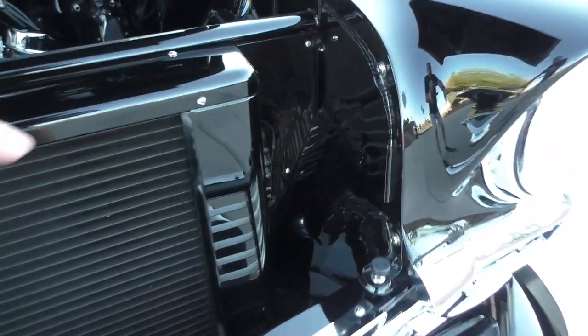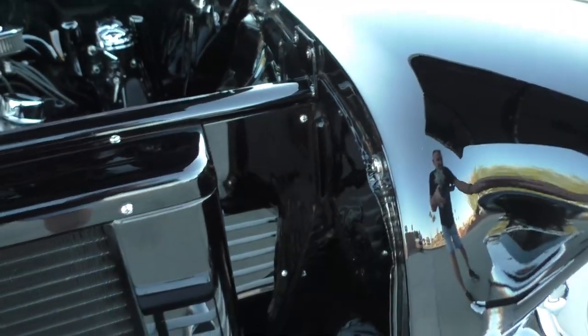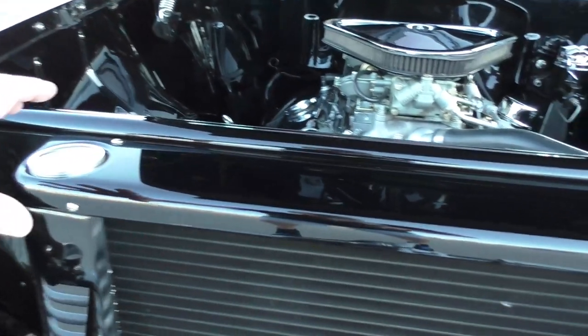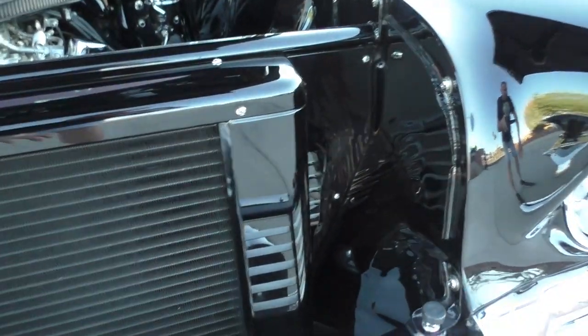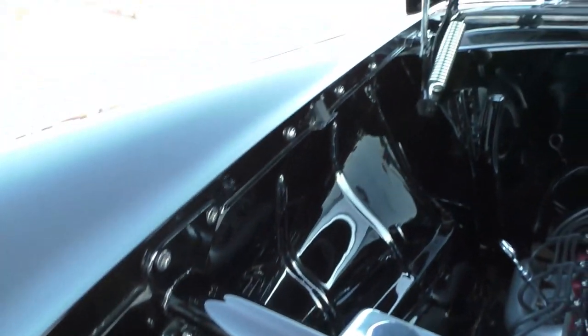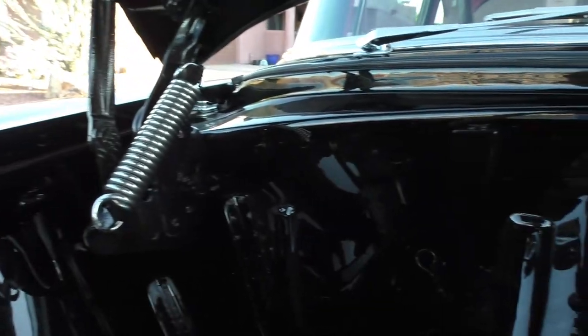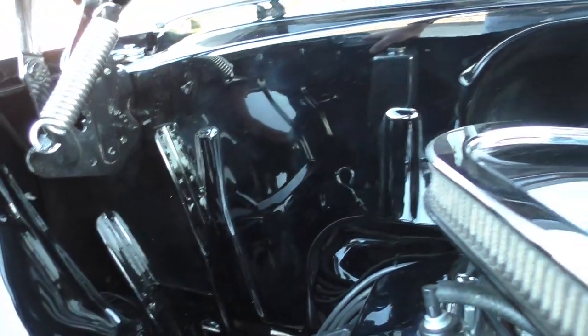Up front here has a custom built core support that's been finished obviously in body color, show quality finish on it. Custom built radiator shroud all the way around, stainless hardware. Finish follows all the way down here. Along the firewalls you'll see the stainless fasteners here on the aprons. Smooth firewall.